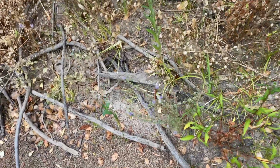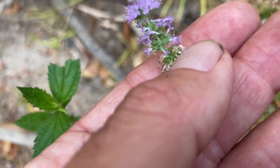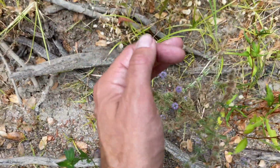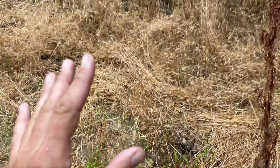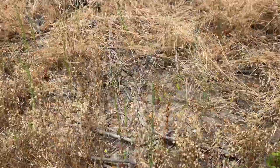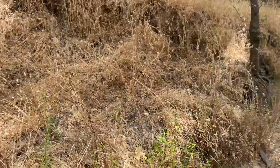Here's a bigger one. I love this plant. It smells so good. It's in the mint family. I'm always impressed when I find it around here because it's not a terribly tough plant, and these are pretty tough conditions, but it does smell wonderful. And I wish it would survive longer, but it is absolutely going to be gone when the goats come through.